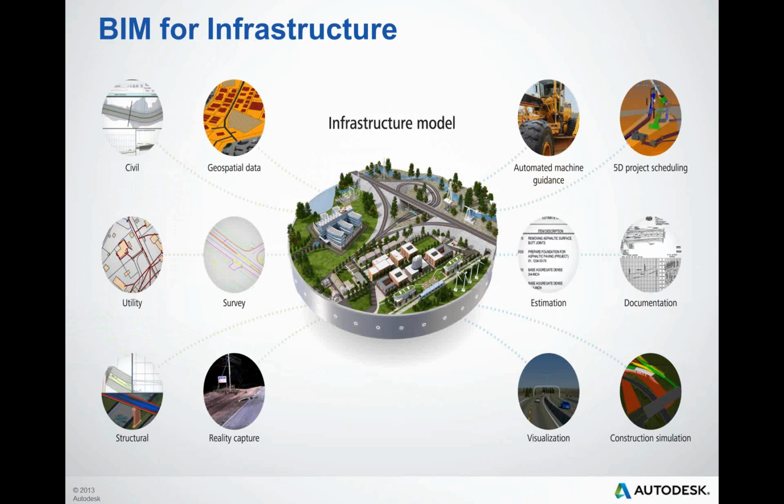So as our technology continues to evolve, Autodesk provides the technology to support the changing requirements of infrastructure projects. And as you can see, there's several different types here that go into our infrastructure model. Some of us know the civil, some of us are understanding of geospatial data, utilities, etc. But there's also the construction aspect. You've got project scheduling, you've got estimation, you've got documentation, things of that nature. All of these types of things go into the infrastructure model.